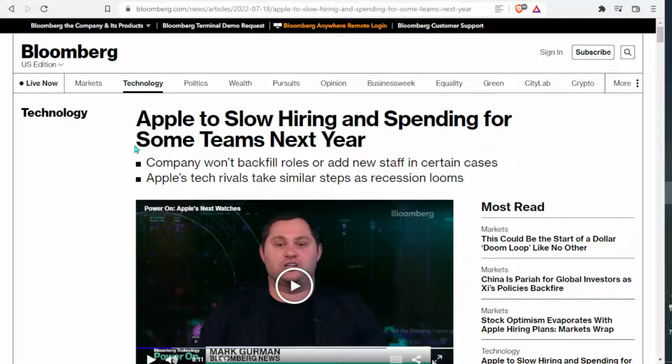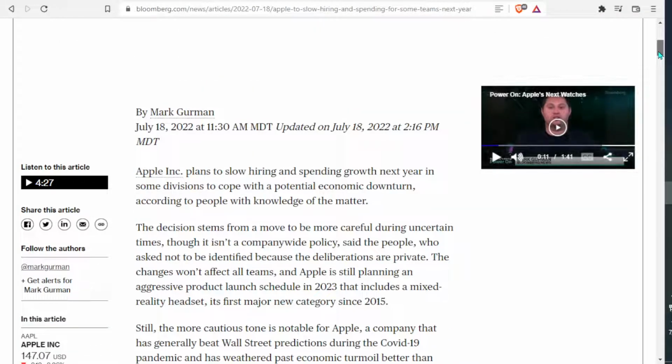So if we're just looking at this news piece, it dropped right in the afternoon. Apple to slow hiring and spending for some teams next year. It wasn't very specific. Basically said Apple plans to slow hiring and spending growth next year in some divisions to cope with a potential economic downturn, according to people with knowledge of the matter, basically insiders.